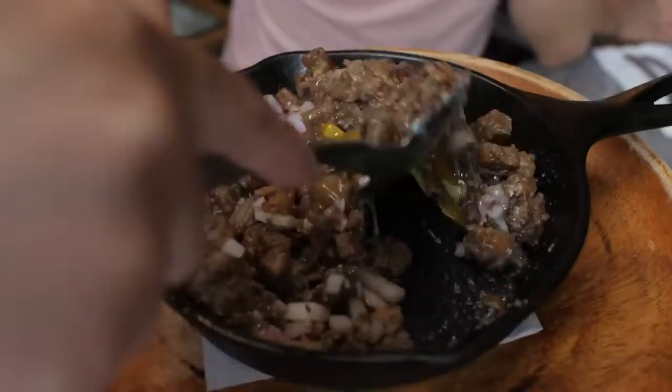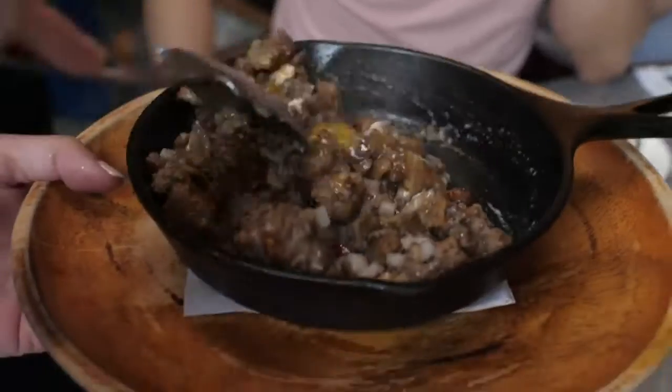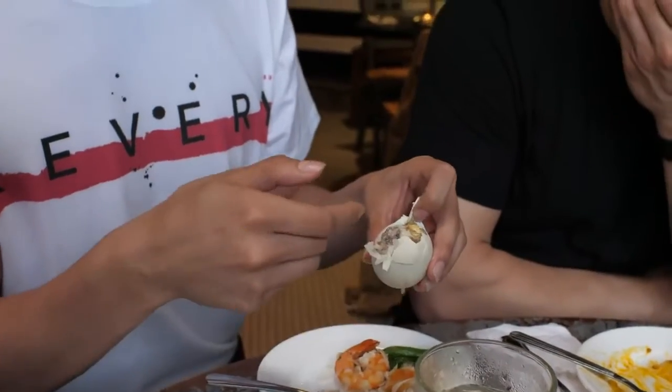This is way more egg-like. Yeah, way more egg-like than embryo-like. Sisig is like chopped up pieces of pork where you can't really see what you're eating. And then the balut is like you see everything that you're eating. So, two different ends of the spectrum.